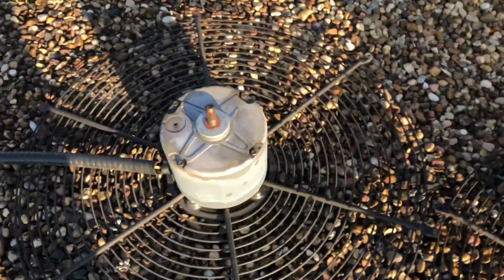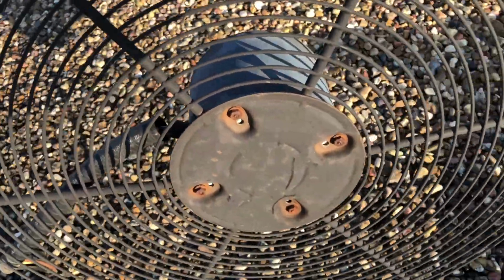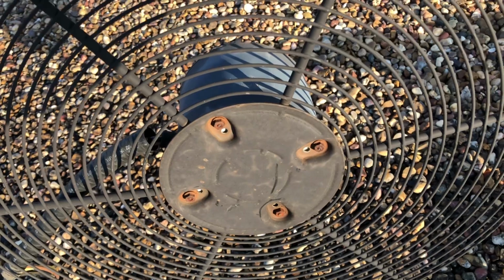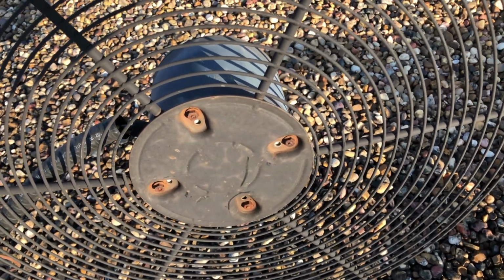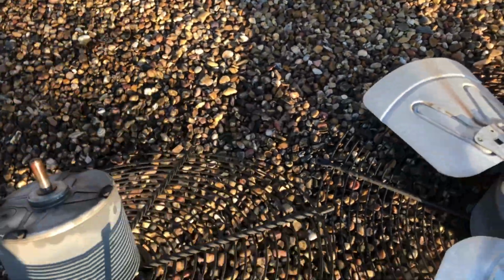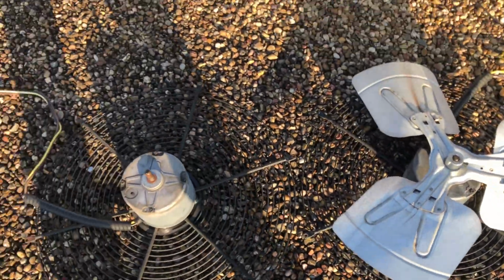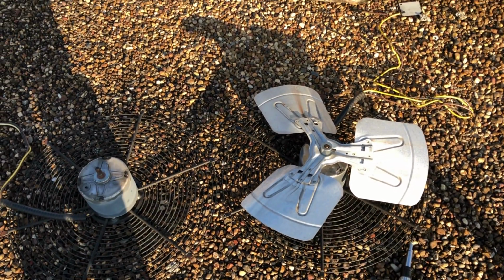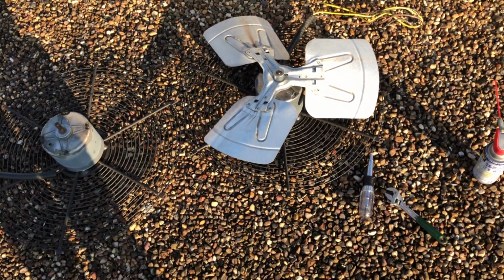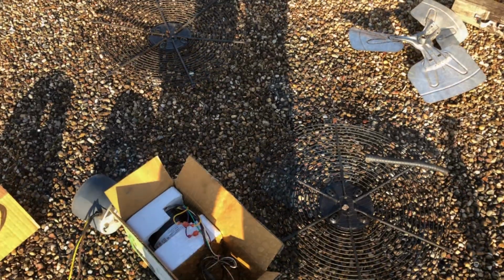The next step is on the other side. There's 4 screws. I'm gonna put some WD-40. Usually those screws are 11/32, so I don't have to worry about it. I got my set right there, Husky, which has all the sizes that I need. I have 11/32 there too. So let's pull them out.